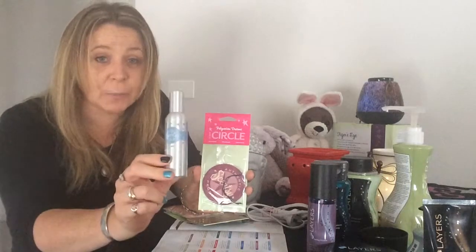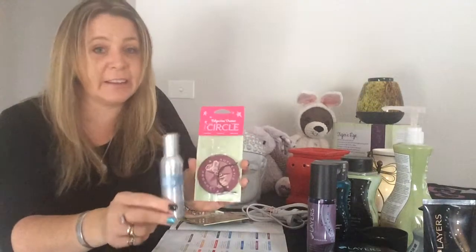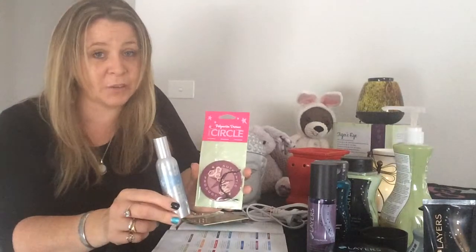So over 80 sprays in these little room sprays. So that's 80 car circles for $16.25, and that is a really good deal.